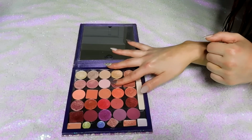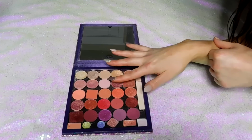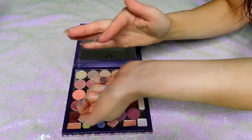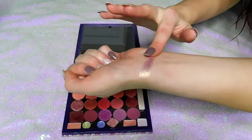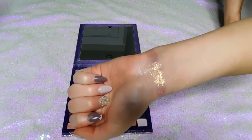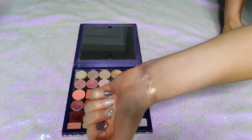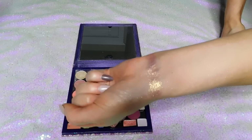So this guy is Dollface. Dollface from Luxie Beauty. It's a gorgeous pressed pigment and it's very, very sparkly. So if you don't like sparkle, you will not like this guy. But this guy has a purpley rosy toned base and it has a bunch of gold glitter throughout it. It is so stunning on the eyes.